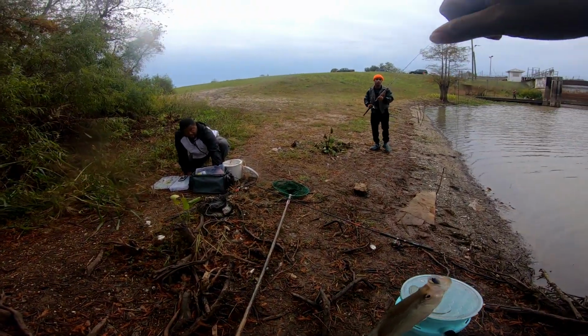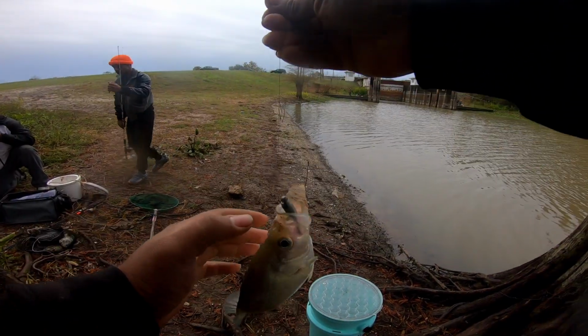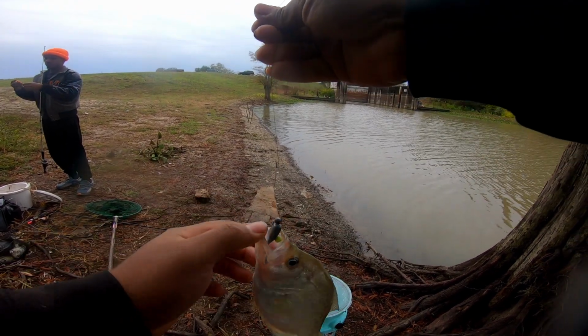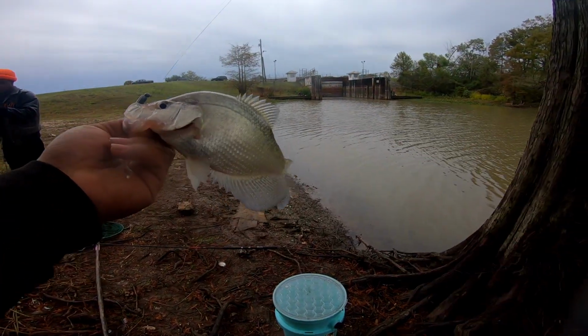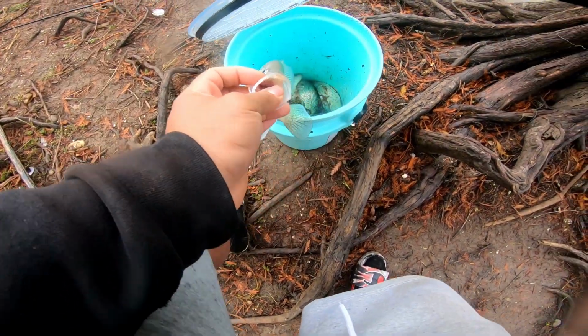Back. I put it a little bit deeper. They push back on the backside. All right, y'all, another one for the box.